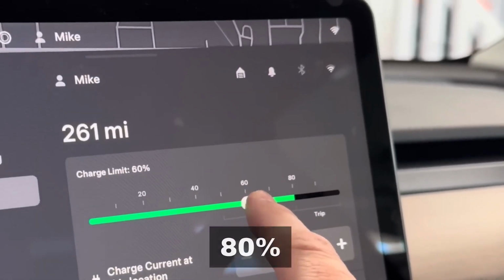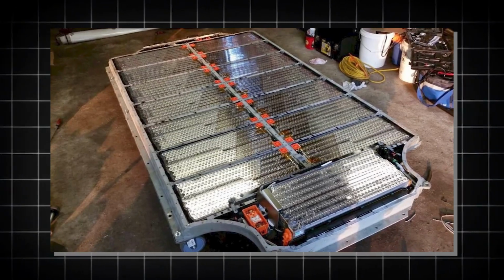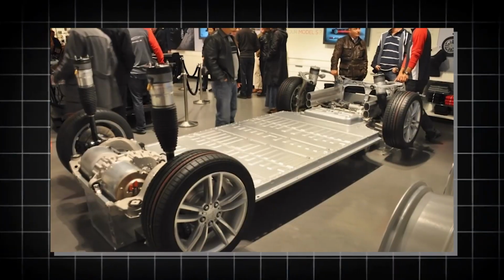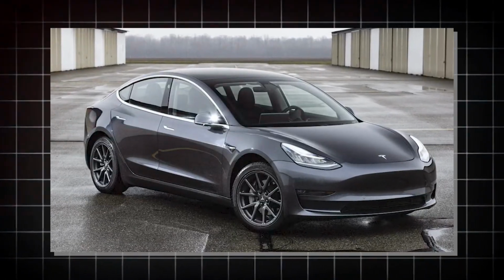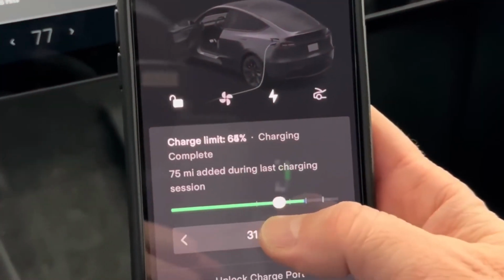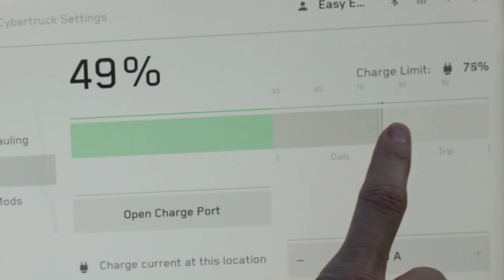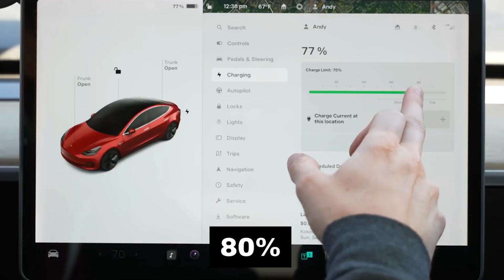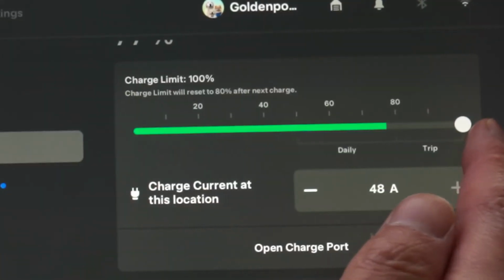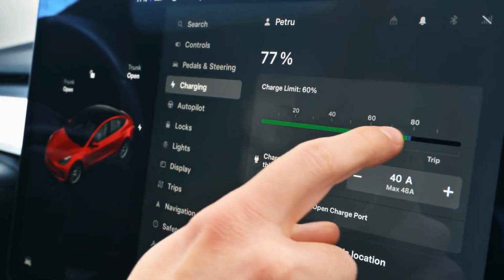The 80% daily charge limit is genuinely good practice for NCA and NMC battery chemistries, which covers most long-range and performance Model 3, Model Y, S, and X variants. The chemistry in those cells is under the most electrochemical stress at high states of charge. Sitting at 100% for extended periods, especially in warm weather, accelerates wear in a way that 80% simply doesn't. Tesla's own documentation recommends reserving 100% charges for when you actually need the range.